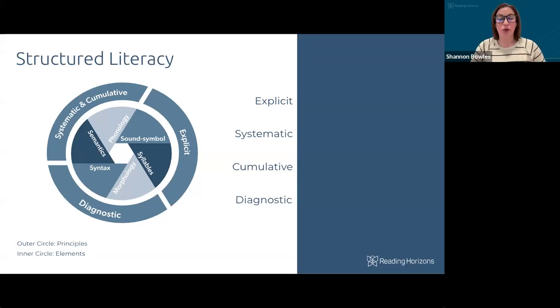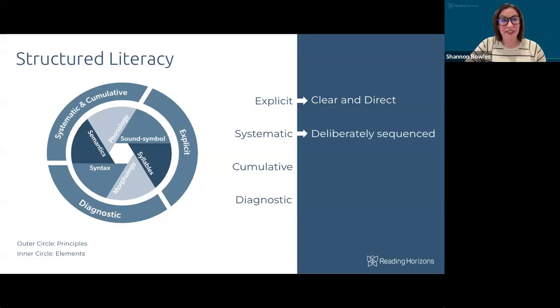Anytime we're teaching these skills, we need to make sure we're doing so explicitly. We're being clear and direct about this skill. It's not up for guessing. If they were going to get it on their own, they would have already gotten it. Clear and direct. We also want to be systematic, deliberately sequencing skills in an order that moves from simple to complex, and cumulative, teaching each of those skills to mastery before building additional skills on top.